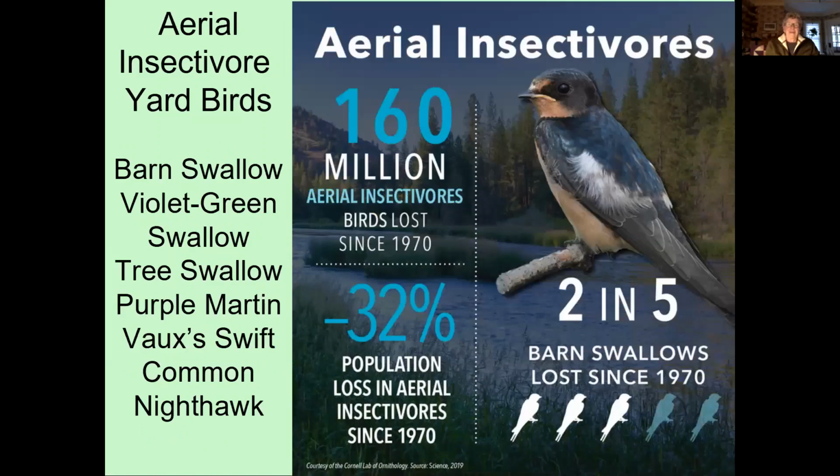The other big group that I really want to concentrate on and think about are the aerial insectivore yard birds. Pretty much all of these birds are migratory, so I only get them during the summer. That includes the barn swallow, the violet-green swallow, the tree swallow, purple martin, Vaux's swift, and common nighthawk.